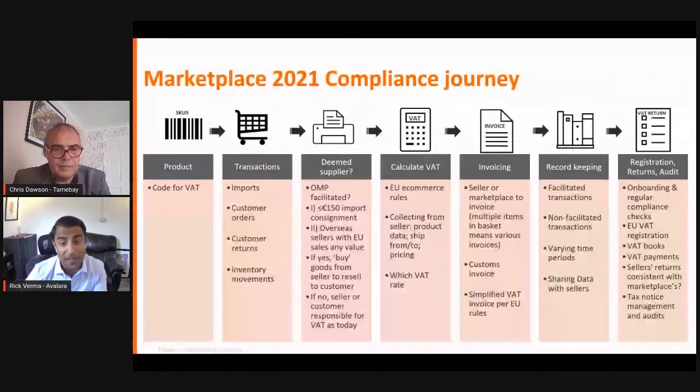And then, of course, are you keeping the relevant records that you need to by law in case of audits? And then how are you sharing and reconciling that data with your sellers as well to ensure there's synergy between the two? Lastly, are the relevant registrations in place from a compliance perspective? And is the relevant compliance mechanism set up with the correct reporting requirements? Not just for me as the marketplace, but also the sellers' compliance.